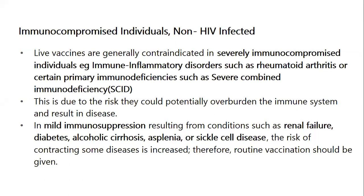In mild immunosuppression resulting from conditions such as renal failure, diabetes, alcoholic cirrhosis, asplenia, or sickle cell disease, the risk of contracting some diseases is increased. Therefore, routine vaccination should be given. They're already immunosuppressed, so their risk is higher, so they need protection. For the ones with mild immunosuppression, vaccinate them. The ones with severe immunosuppression, avoid the live vaccines.